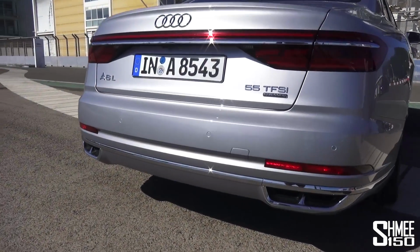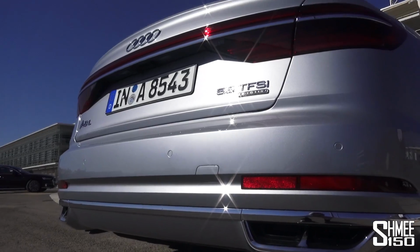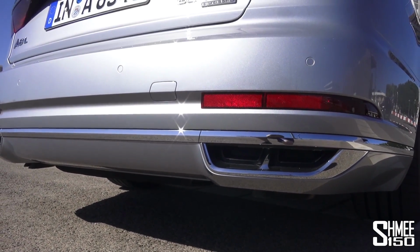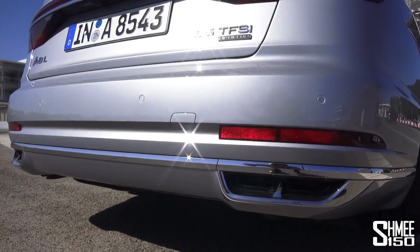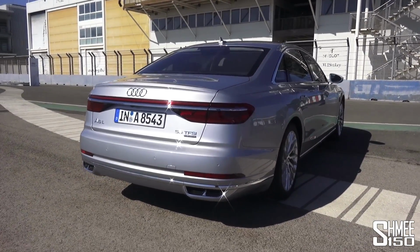Another thing I notice about this car, which is the 55 TFSI, so the 3-litre turbocharged petrol, there's also a 3-litre turbocharged diesel, is that it has real exhaust pipes there that insert into the lower part of the diffuser, rather than those on the V8 that I've been driving.